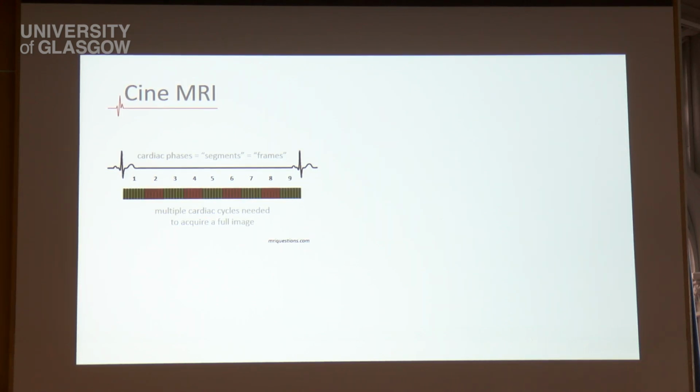The way we do this is we acquire images over several heartbeats so that we have sufficient data. And during this time, we ask patients to hold their breath. This is to reduce the motion of the chest wall as we breathe, and consequently there's no blurring during images. So feel free to start holding your breath now.